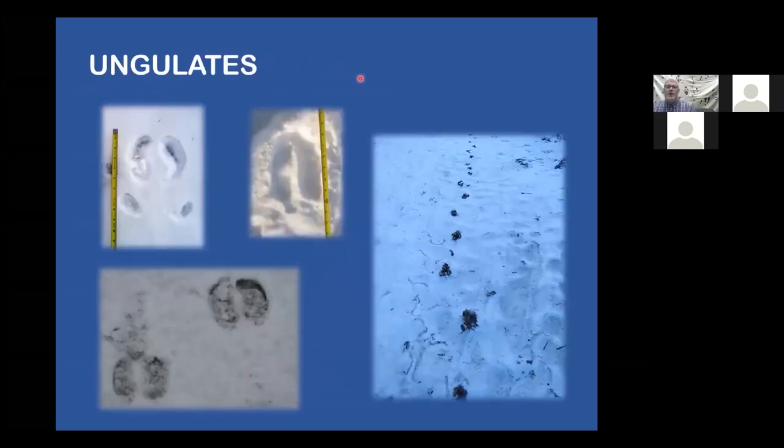And then hoofed animals, there's a wide variety. I'm not going to go into detail on any of these really, but the important thing is to know that the shape of the hoofs is different on all of our hoofed animals. So you can figure it out by learning the different shapes of the hoofs.